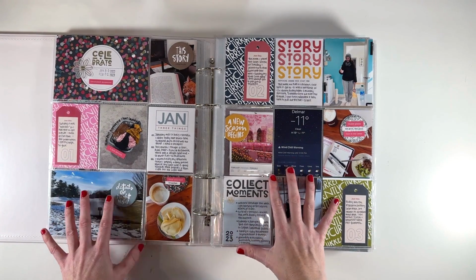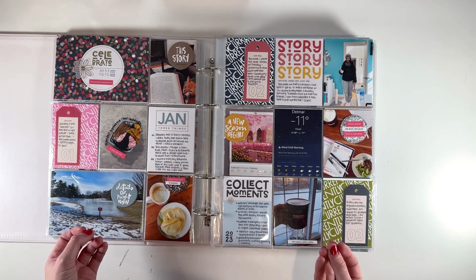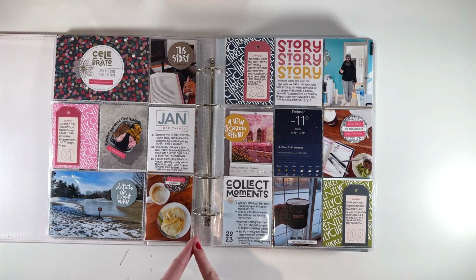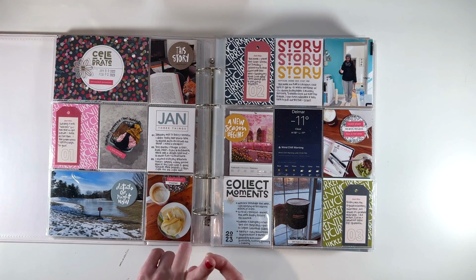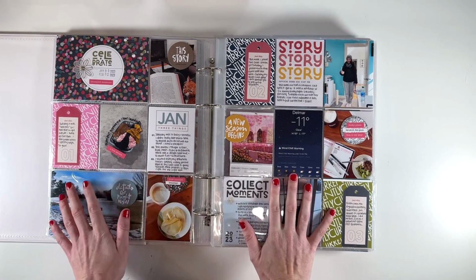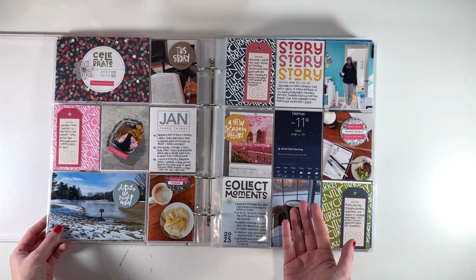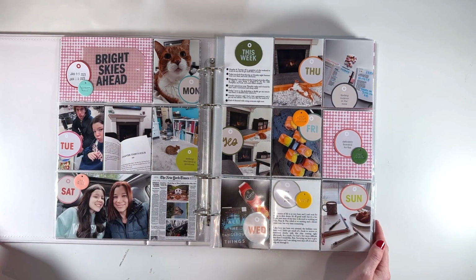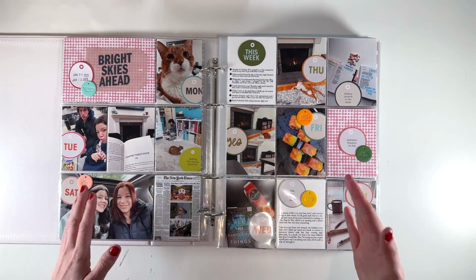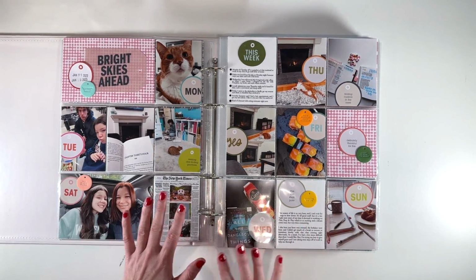I do Project Life weekly generally. I have done both of those other options in the past. I did go with the flow in, I want to say 2015, and I did monthly in 2014. But besides that, I have always done weekly, and really I like that best. So now let's talk about specifically what is in each spread. And I'm going to talk about a weekly spread, but you can adapt this to any format.